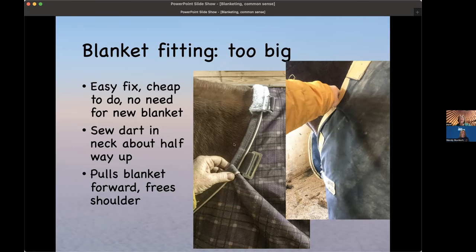And you just take a pinch right about halfway down. And you see it's making a dart, and you sew that down. If you have a good blanket repair person, they can do it. If you have anybody who has big, heavy sewing equipment, or you can sew it by hand, you just have to sew it with something strong, because they're going to put a lot of pressure on this area. You can't just safety pin it together. It's got to be sewn.